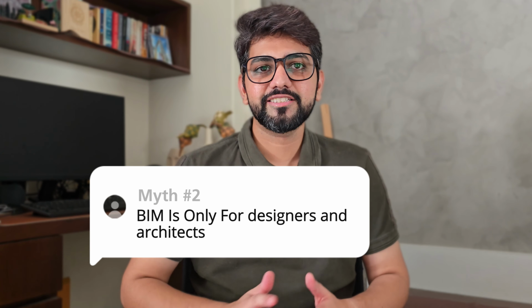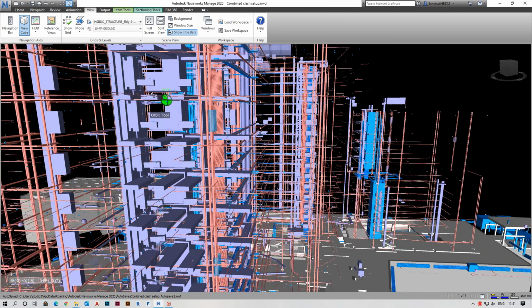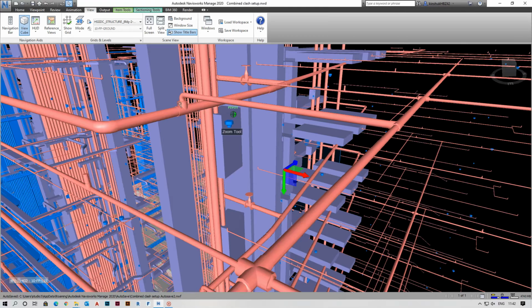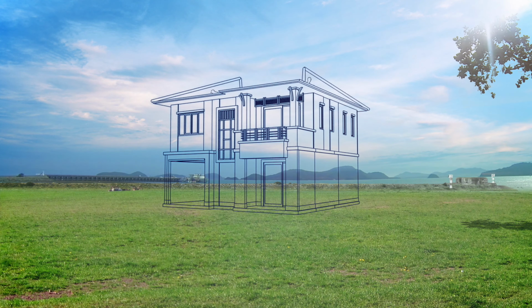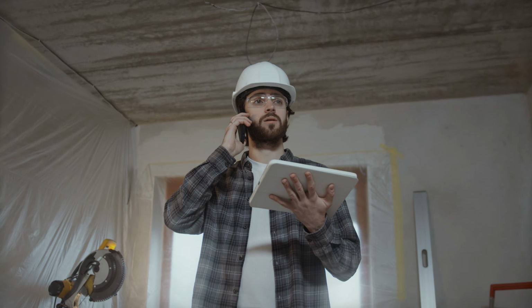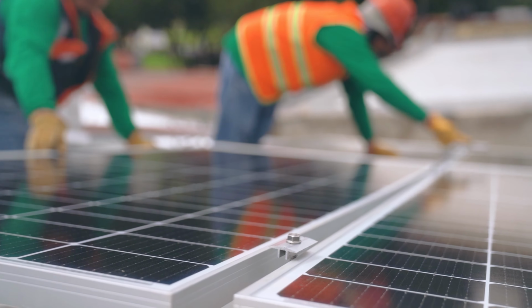While architects and designers are often the initial creators of the BIM model, its utility extends far beyond the design phase. Engineers use it for structural analysis and MEP coordination. Contractors rely on it for accurate quantity takeoffs, construction sequencing, and identifying potential on-site issues before they happen. Facility managers can use the as-built model for maintenance, space planning, and energy management long after construction is complete.